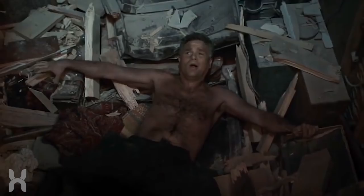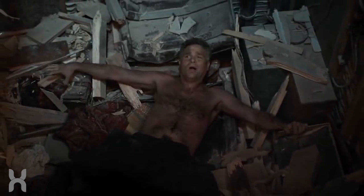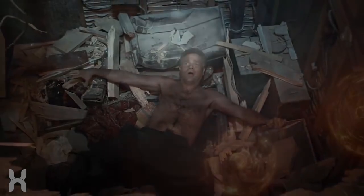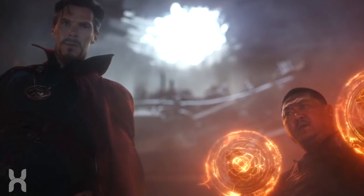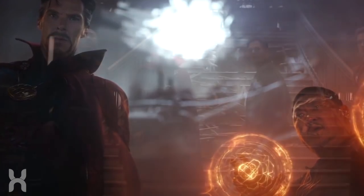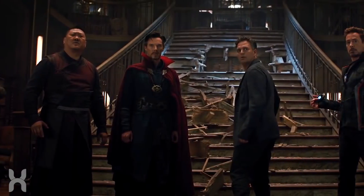In the next shot, we see Bruce Banner potentially just after transforming back into Banner from being the Hulk in the basement of the Sanctum Sanctorum after crashing through the ceiling, with Doctor Strange and Wong looking down on him. They're quickly met by Tony Stark, and are there as events unfold in New York.